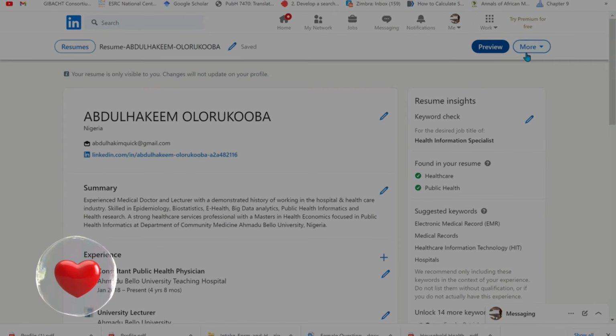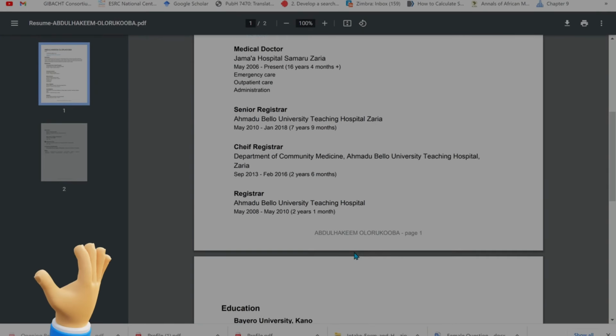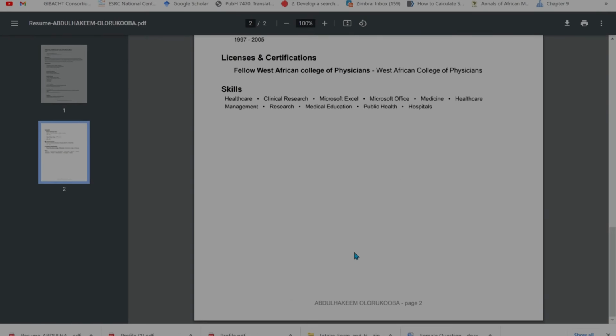Now we can just close it. And when you are okay and it's good to go, you just click on more and download as PDF. Now let's see how the PDF looks. Whoa, awesome. Just awesome. Okie dokie. So now you know how to create a beautiful world-class CV from LinkedIn, and you can go ahead and give it a try.